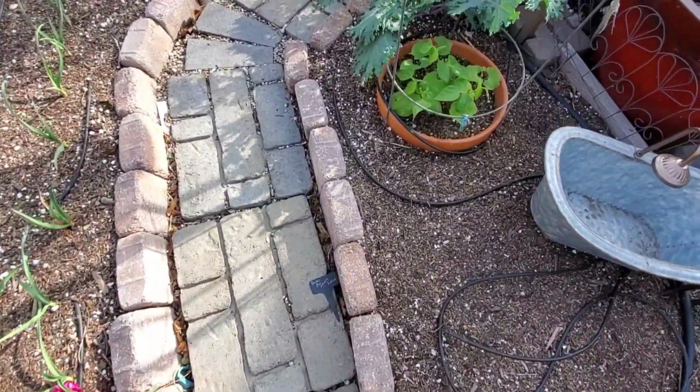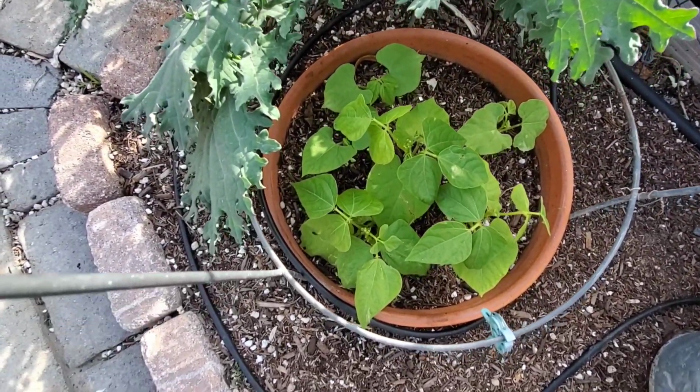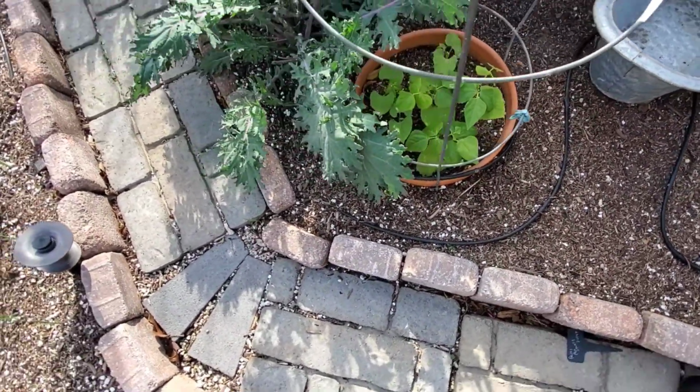These are some dragon tongue bush beans that I planted a while back, and it was way too cold when I planted them. But now that it's warming up a little bit, they're putting on growth.